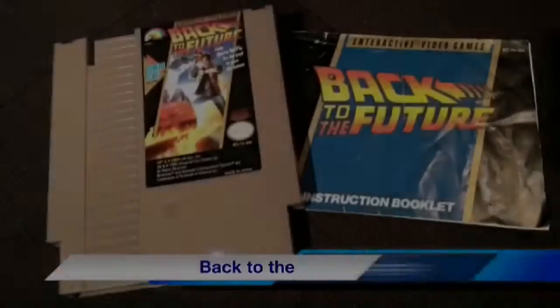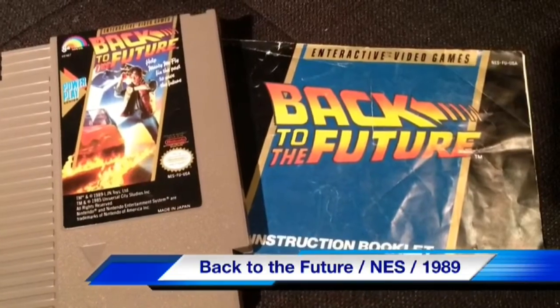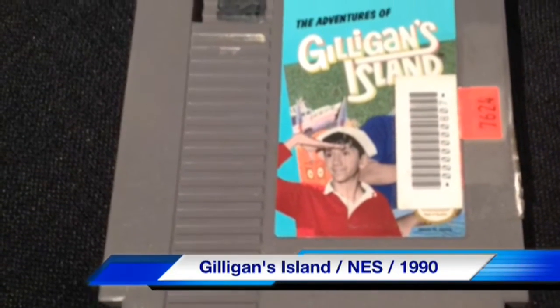Back to the Future. Now I did have this game already, but I didn't have it with the instruction manual, so I have that now, which is awesome. And then Adventures of Gilligan's Island. I've played a little bit of this. It kind of reminds me, the layout and stuff at least, of Friday the 13th, the way you have to navigate the maps. I don't know that I'm really going to get into that one.